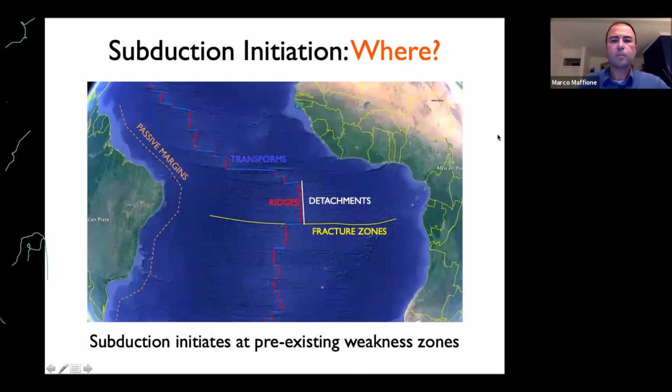There are several key questions about subduction initiation, and one of these is, where can subduction start? If you think about breaking something, if there is already a pre-existing crack, the material will keep cracking along that fracture. That fracture creates what we can define as a weakness. So to start a subduction zone in an ocean, we can easily suppose that it will occur in regions where we have a pre-existing weakness.